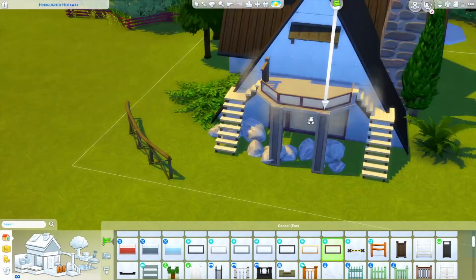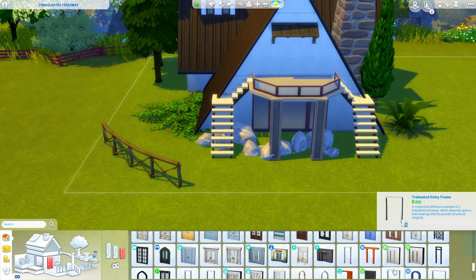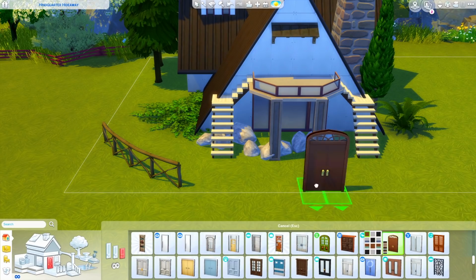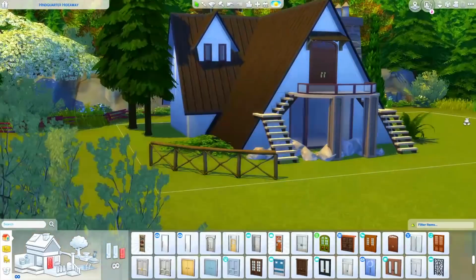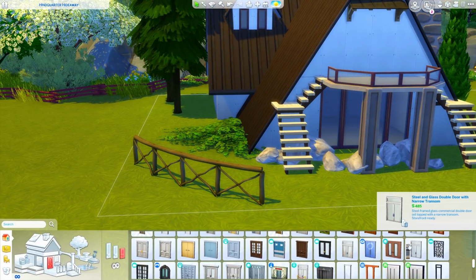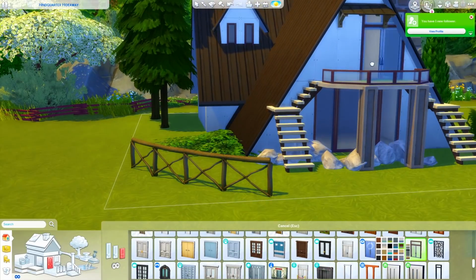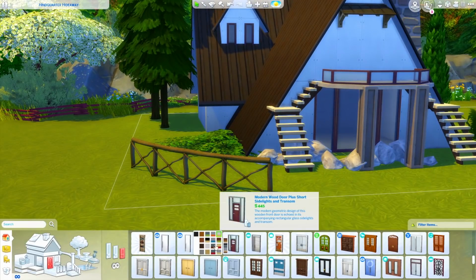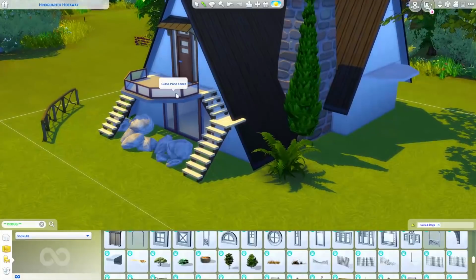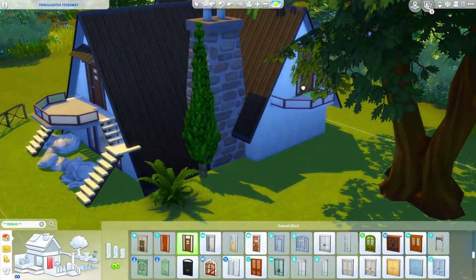But currently, what you're seeing on screen is me being incredibly indecisive because I cannot decide what fence I want, what color I want the stairs to be, if there should be columns in the front, what color the awning should be, which door to use, and I change it many, many times, and I did cut out some of it. But there's still a lot of footage in here of that. So that kind of shows how many changes I made.